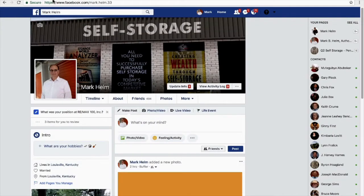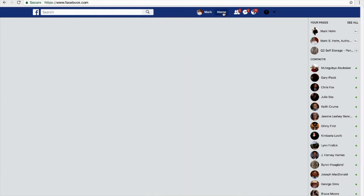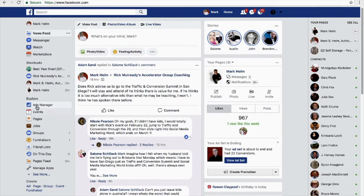So when you open your Facebook, depending on how you've got it set up, you could end up at different places. But if you don't have a right-hand column here, what I would always do is hit Home. And what you want to be looking for is Ads Manager. So I'm assuming you have set your account up now.